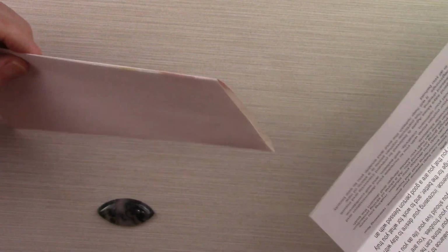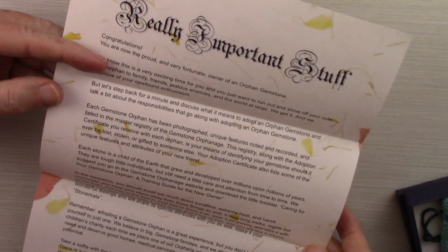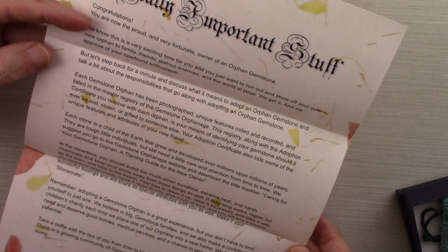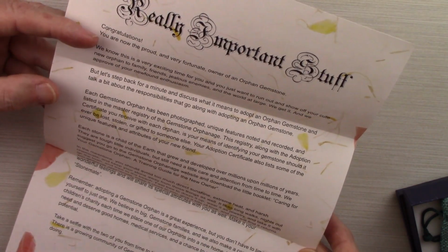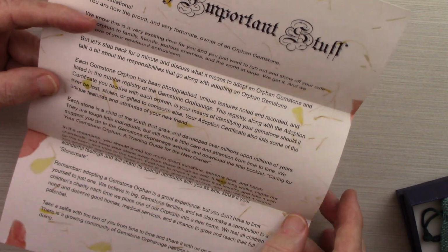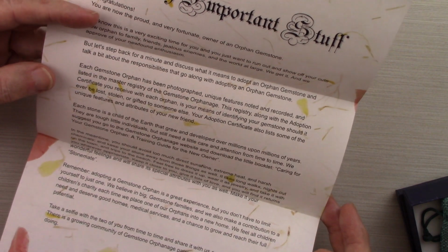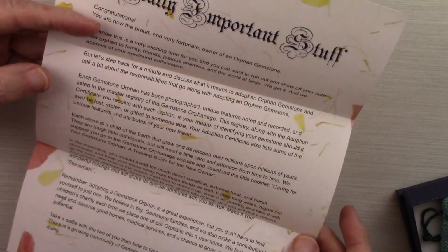And then we've got a second sheet here as well, which is full of really important stuff. Okay, so this is just information about your stone, about the orphanage. Yes, how to take care of your stone. Now, it also references that there's a downloadable booklet that's available on our website, Caring for Your Gemstone Orphan, a training guide for the new owner. And this is exclusively available for free for people who get one of our orphan stones.